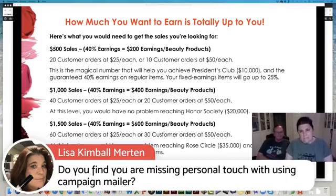But the key is, if you want to build a big business, you need to build it so that, I don't want to call it busy work like it's a waste of time, because it's not. It's never a waste of time.